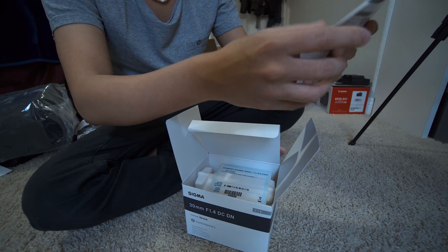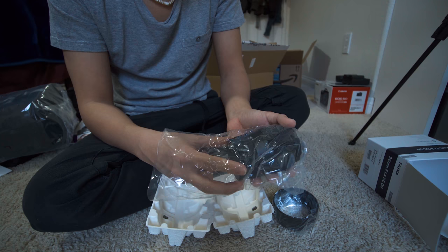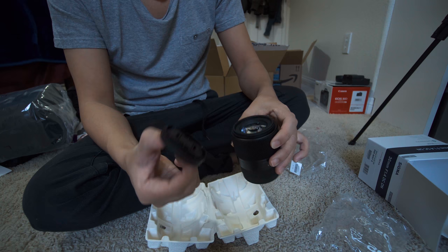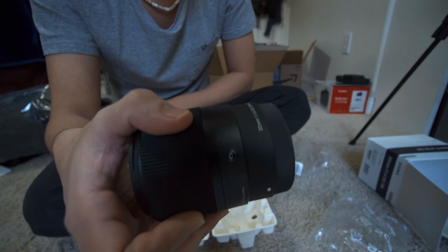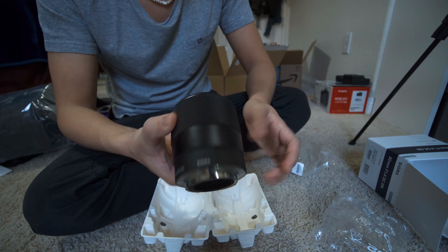Here's the lens. It's actually smaller than what I was expecting. Here you go, here's the lens. Ito yung hood cap. Or the lens hood, my bad. There you go. 30mm prime lens. It's actually lighter than the Art lens that I just received. C, contemporary, letter C. 30mm, 1.4. Okay. Metal mount. Look at how wide that is. Super wide.